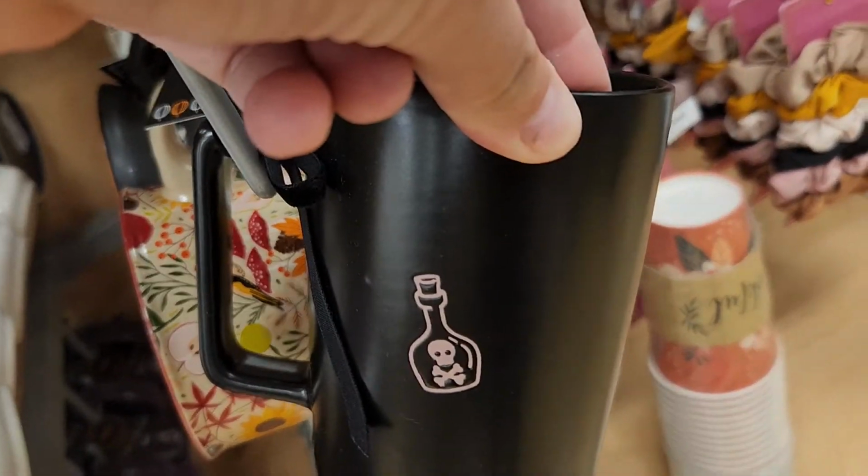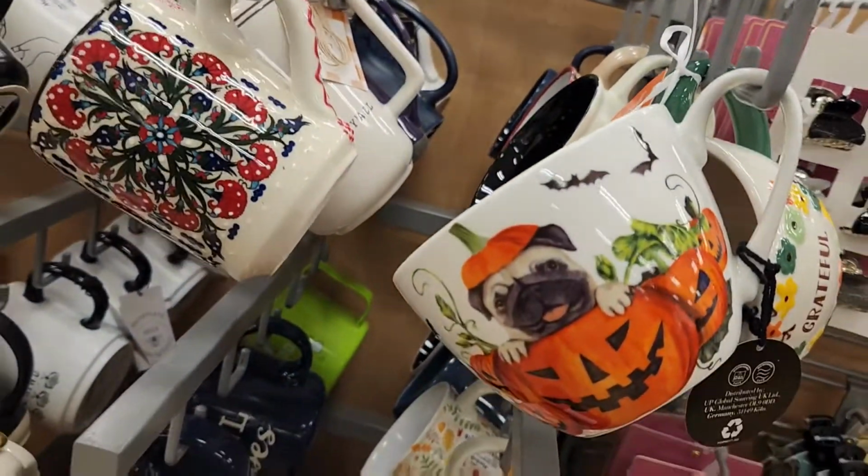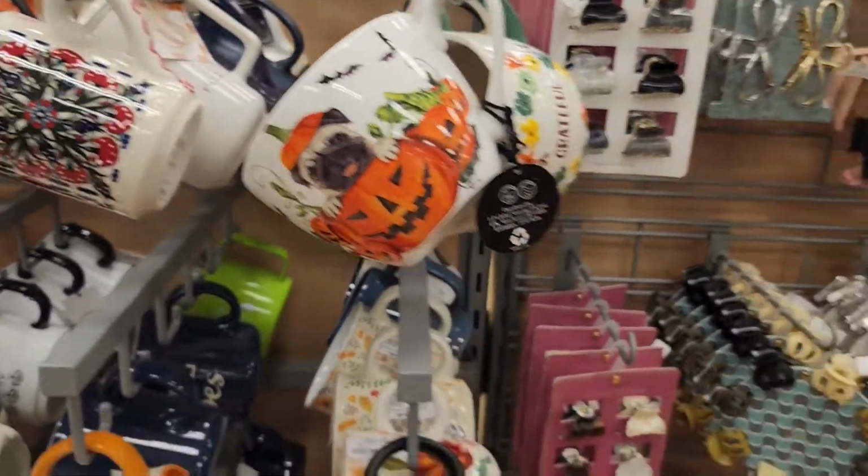They had more of these really simple ones. This one had like a vial of poison on it. Very simple but very cute. And this one had a pug and a pumpkin.